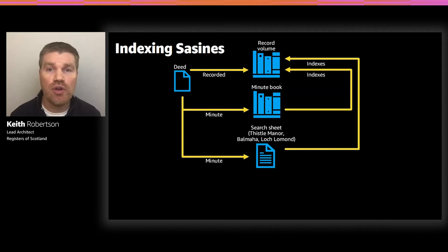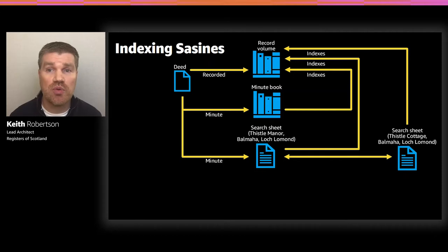They also allowed you to quickly ascertain details like the previous and current owner, the amounts paid, and the mortgages taken and discharged. As larger properties were split, new search sheets would be introduced, linking the parent to the child and the child to the parent, essentially a paper double-linked list.